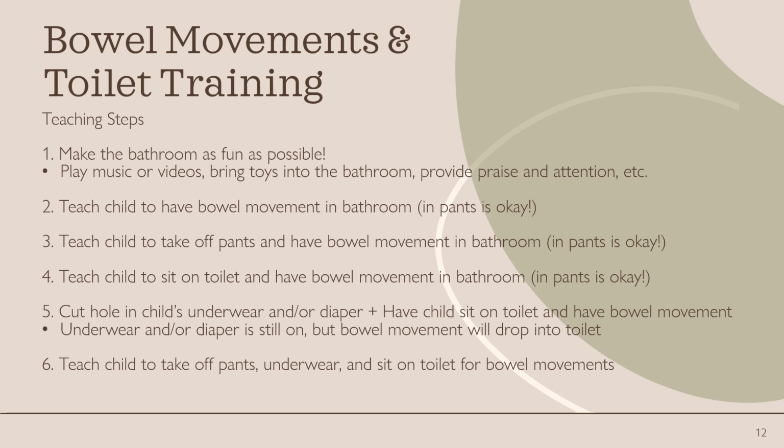That's okay. Then after that, you're going to teach your child to take off their pants and have a bowel movement in the bathroom. Again, if they do it in their pants or they do it in their diaper, that's okay. You're still teaching them that they have to poop in the bathroom and they also have to take their pants off to poop in the bathroom. Step four, you're going to teach the child to sit on the toilet and have a bowel movement.